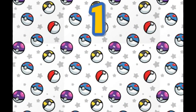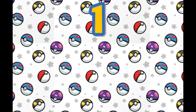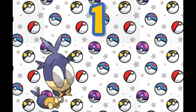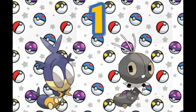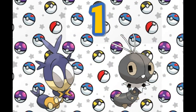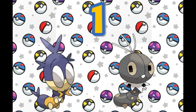Number 1 on this list should not be much of a surprise since you should have seen it in the thumbnail, but I am just amazed at how similar these two Pokemon look. That being Blipbug from Generation 8 and Scatterbug from Generation 6. These two Pokemon look so similar to each other, it looks like Blipbug is just a reskin of Scatterbug. I am really surprised that Blipbug was not just a Galarian form of Scatterbug.